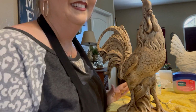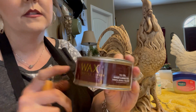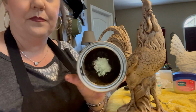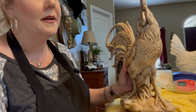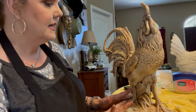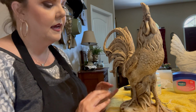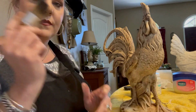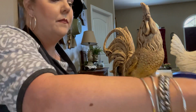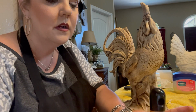But this is not all. Now I'm going to go back over it with the dark wax, the dark antique wax. This is going to deepen up and darken up and make it richer than what it already is. And then once I do all of that, I'm going to seal it with a sealer and call it good. So let's do that. I have this brush and we're going to put it on and wipe it off just like we did the antique wax, but it's just going to add another layer to it.